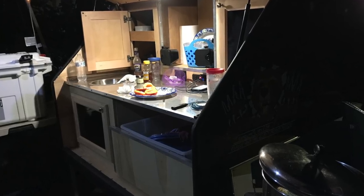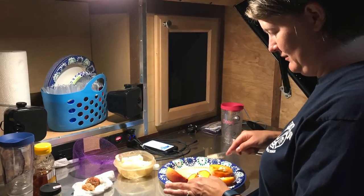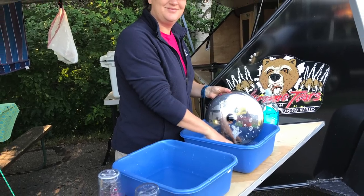Here's a couple of shots that I took at nighttime so you could see what it looked like. Prepping food and walking around camp is no problem with all the nice LED lighting they provide. This is a nice little getaway for Wendy and I for a little anniversary getaway. And it was a perfect little trip with a perfect little trailer.